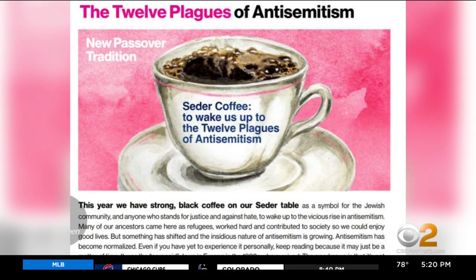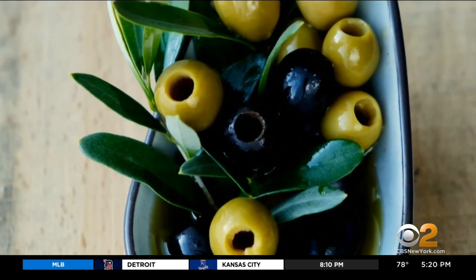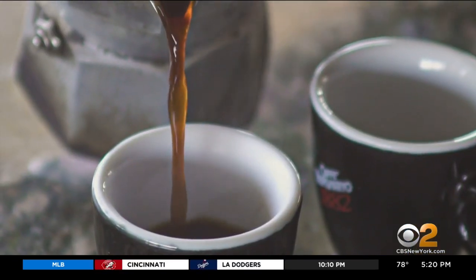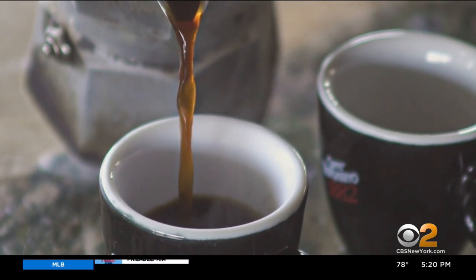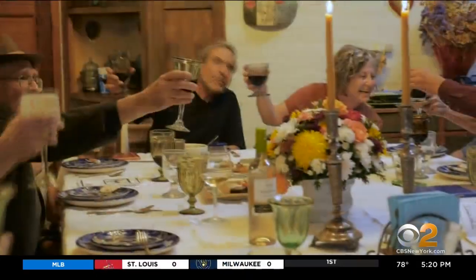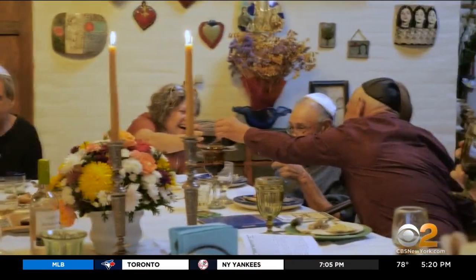One nonprofit, Jew Belong, is encouraging people to add to their Seder plate peace olives for Ukraine, inspired by an olive branch, and coffee to wake people up to the growing cases of anti-Semitism. All you need to do to celebrate Passover is to eat and drink. Happy Passover in Elizabeth, New Jersey. Lisa Rozner, CBS 2 News.